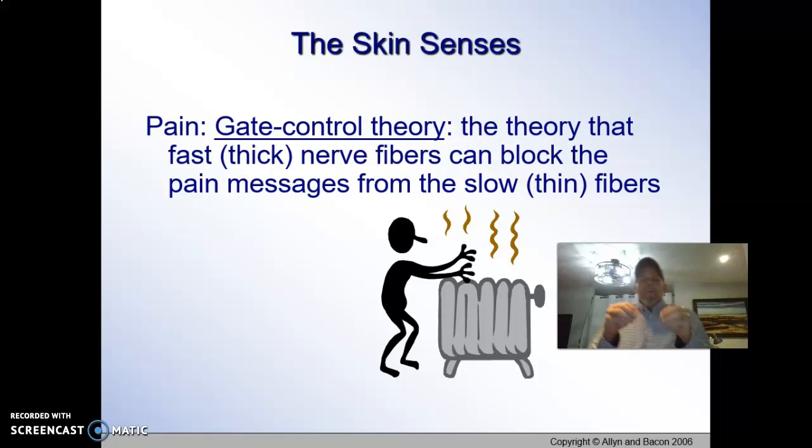Okay. Gate control theory is the idea that we have these thicker nerve fibers that are very fast. These are the fibers that are used for normal sensations. So just touching the desk, putting on the hat, those fast or thicker nerve fibers are actually what are being used. So we're using them constantly. Well, if I accidentally hit my hand on the desk, all of a sudden these slower, thin fibers come into play to send pain up to the brain.